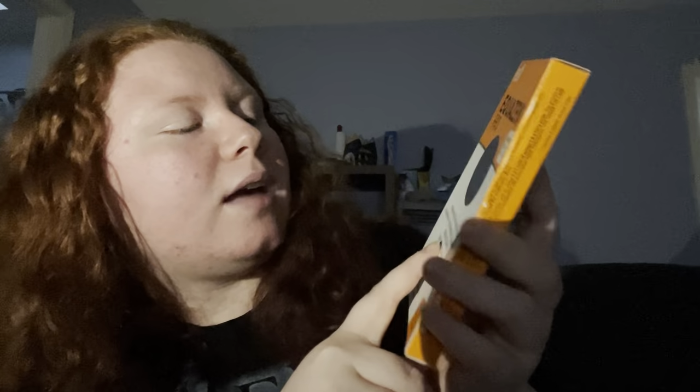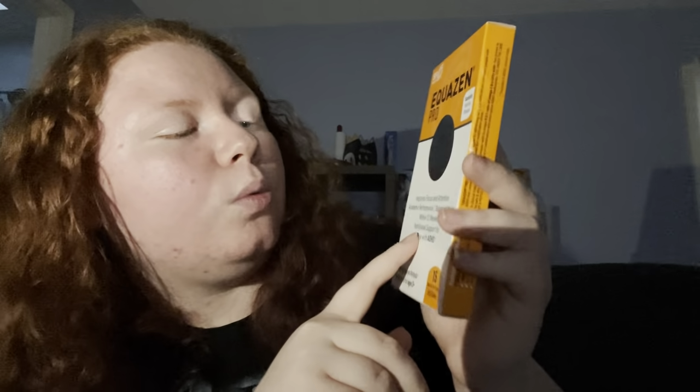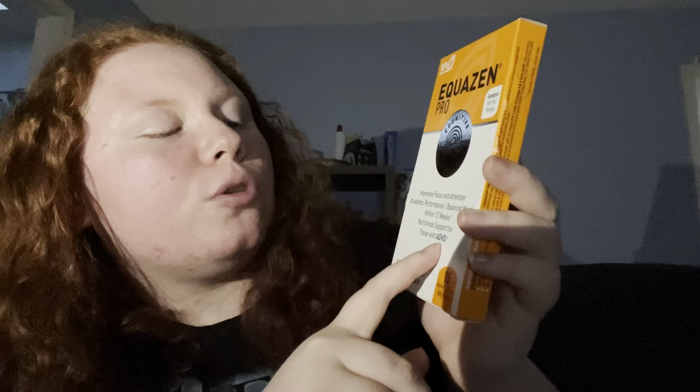I've had so much trouble with mental health medications in the past that just negatively affected me, did not work at all. I'm super excited to try this, even though there's probably not enough to noticeably make too crazy of a difference. I am excited to try this. It has academic performance, balances mood within 12 weeks, nutritional support for those with ADHD.